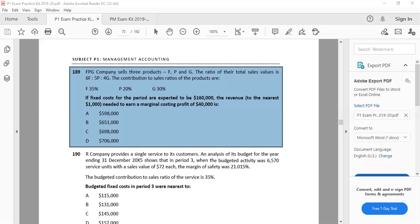See, there are three products. So I'll write it here in the next line. Each of these products have the contribution ratios, that is 35%, 20%, and 30%. Each of them have to be multiplied into its respective weight. Weights are 4F, 5P, 4G. So 4 is to 5 is to 6.